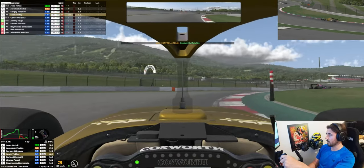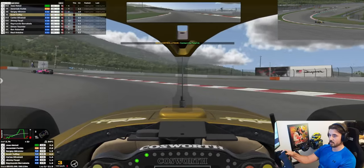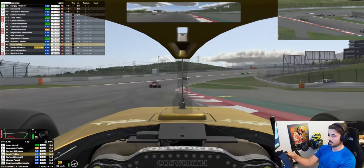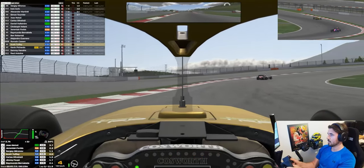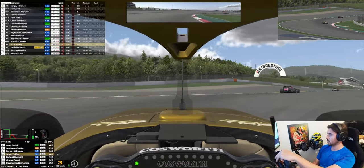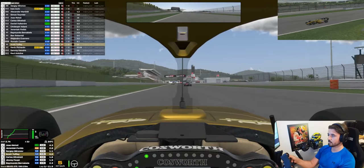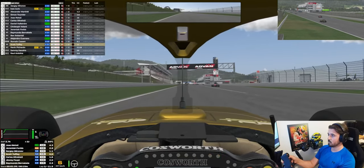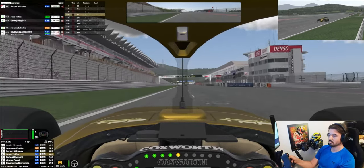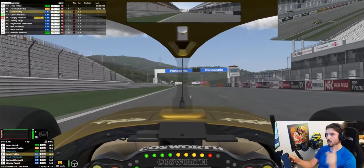Mate, I'm so glad I avoided that. I think our rear tyre hit the thing, but it was a big spinner. And everyone's just been held up there at the hairpin. What a choice. What a decision. He's in the pits. P1. P3 after lap one. P3.